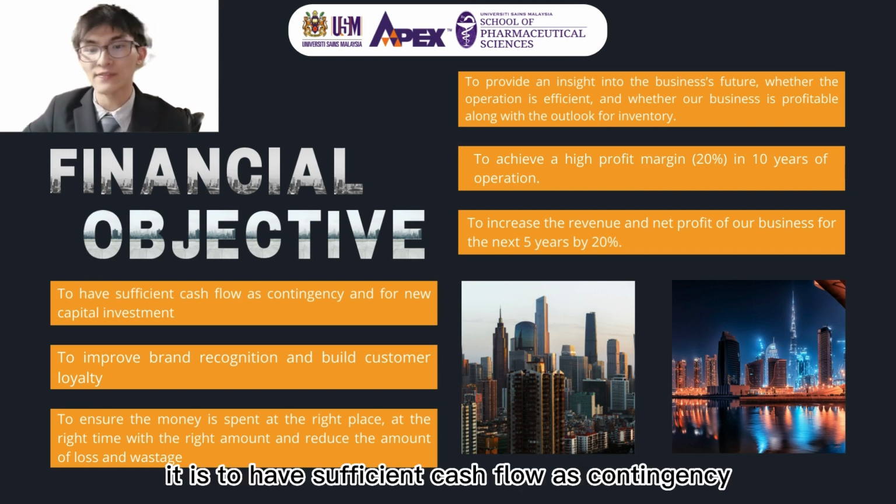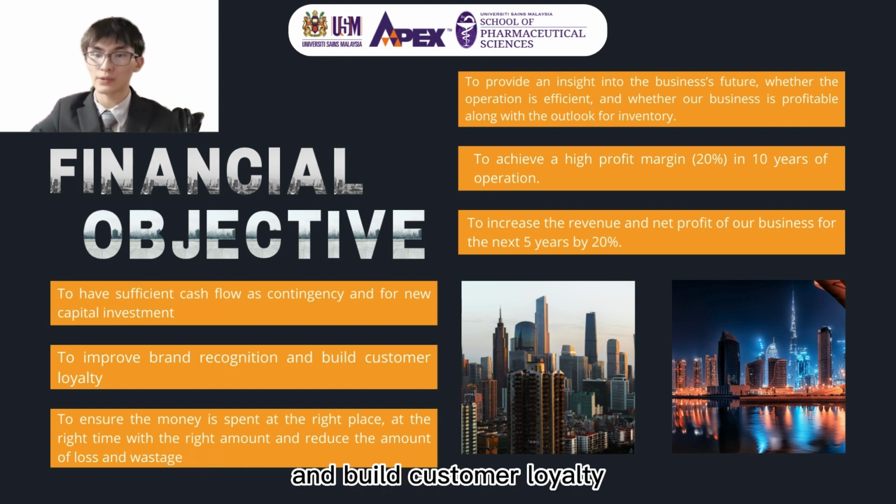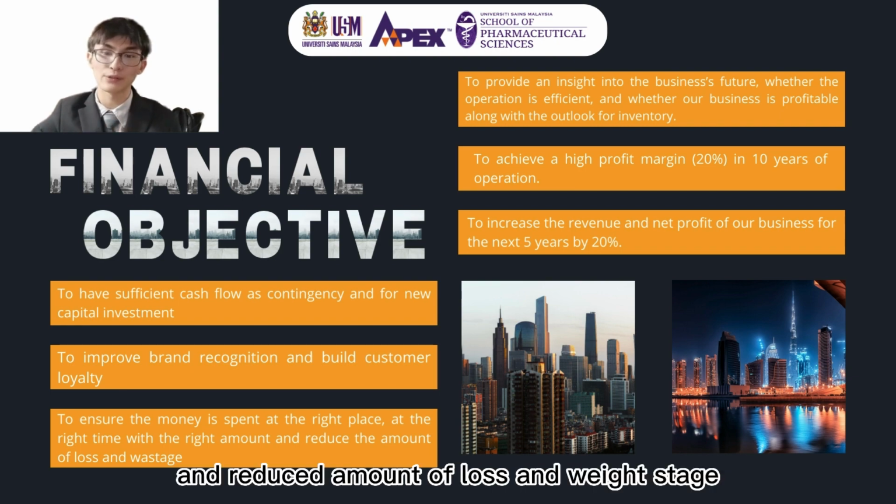Next, it is to have sufficient cash flow as contingency and for new capital investment, to improve brand recognition and build customer loyalty, and last but not least, to ensure the money is spent at the right place, at the right time with the right amount and reduce the amount of loss and wastage.